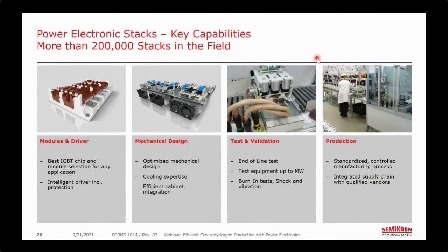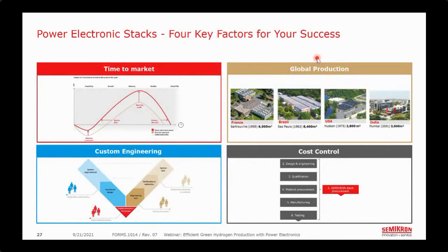We have four production locations, and we also take care that we only use products from qualified vendors to guarantee really highly reliable and secure products. So overall, with the power electronic stacks, we support you with quick time to market, with solutions which are already available or designed based on your requirements, custom specific. We have four production locations in South America, North America, Asia, and Europe.